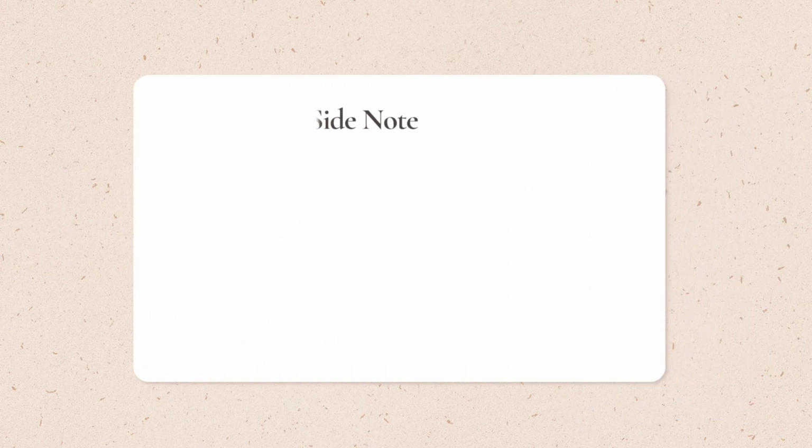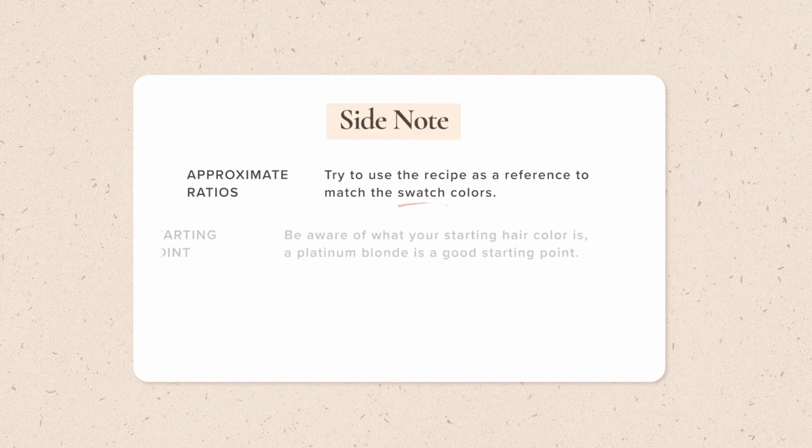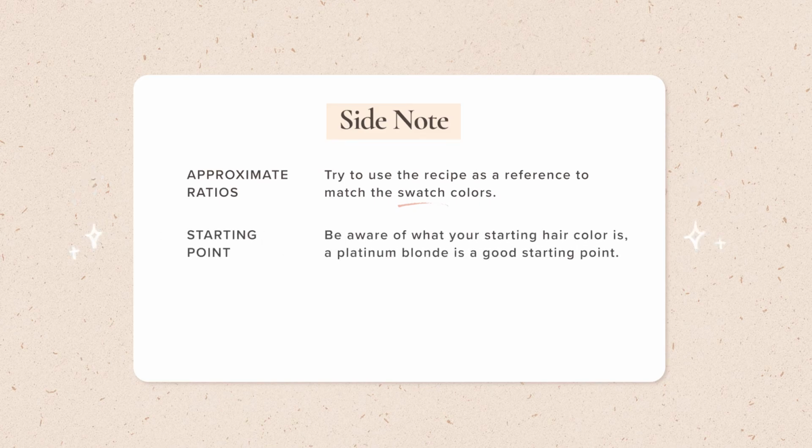A little side note before we get into it is that the recipes are based on memory, so they won't be exact, but if you use these as a starting point to create a color that matches the swatches that I've presented here, then it should get you to a pretty similar result as long as we are starting with a similar hair color. Which leads me into my next note: the hair color you start with will greatly affect how your final results turn out.